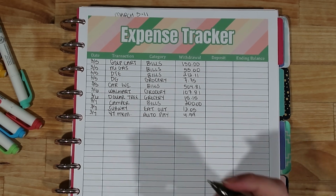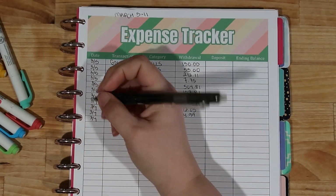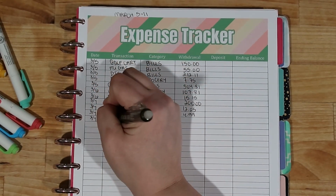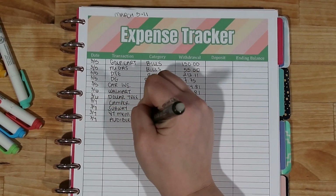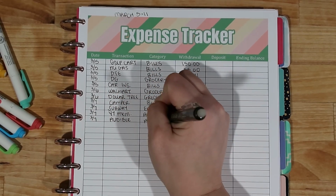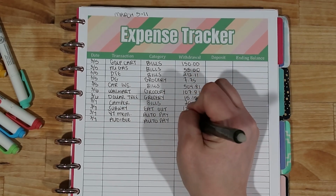All right, on the 7th as well, we had my husband's Audible subscription come out. That is also one of those auto pay bills here, and that's $16.95.